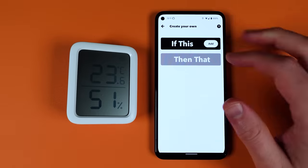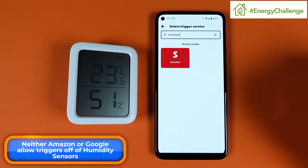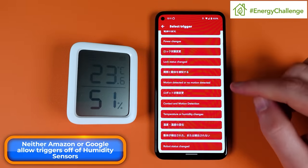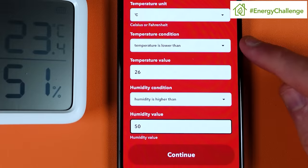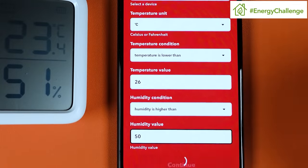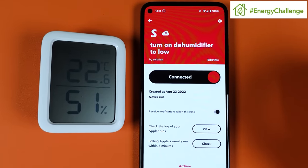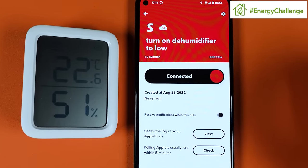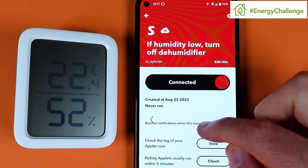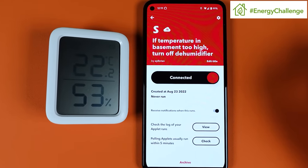Now, the most useful thing to me was If This Then That with this, because of those humidity sensors. So I configured the SwitchBot humidity sensor, but what's really great about their trigger conditions is you can use temperature and humidity. So I ended up creating three different applets to maintain this. Turn on the dehumidifier to low at a certain humidity. Turn off the dehumidifier once we have it low enough. And if the temperature gets too high, because it does pump out a little bit of hotter air, turn off the dehumidifier again.